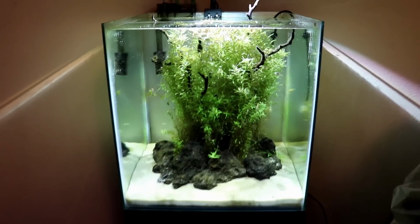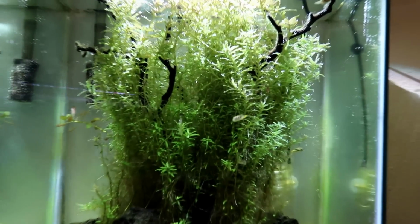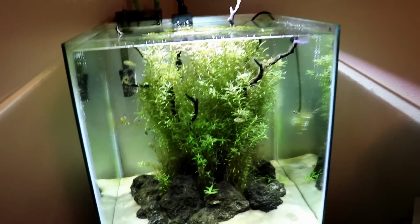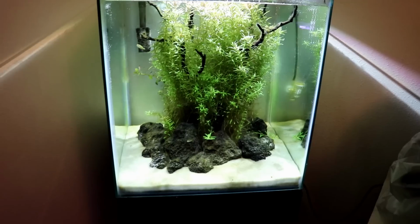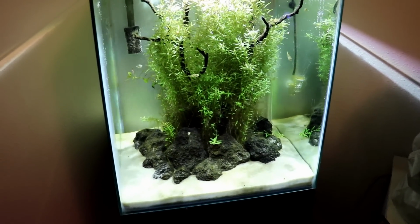It's been a while since we've checked out the mini puffer tank, guys, and as you can see, the Rotala just keeps growing and growing and growing. I'll talk about why I really don't like the scape too much anymore after we feed the pufferfish. I know we want to do that right away. That's what you guys came here for, probably. But after we do that, we're going to talk a lot about the tank and some of the changes that are probably going to be coming to it.